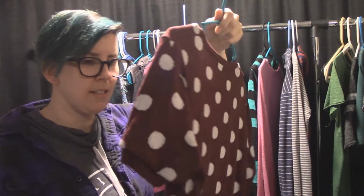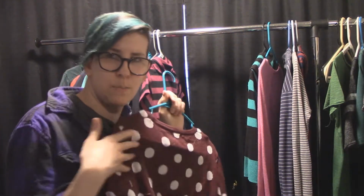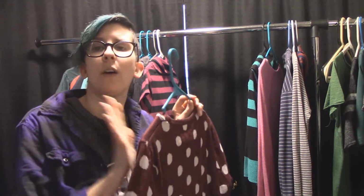I didn't end up wearing this much this past winter because it's like a special reserve sweater for some reason, which is dumb, and I need to stop doing that. I wish I had done this overhaul sooner so I would have realized, hey, wear the thing that you like to wear. Don't just keep it in the back of the closet.